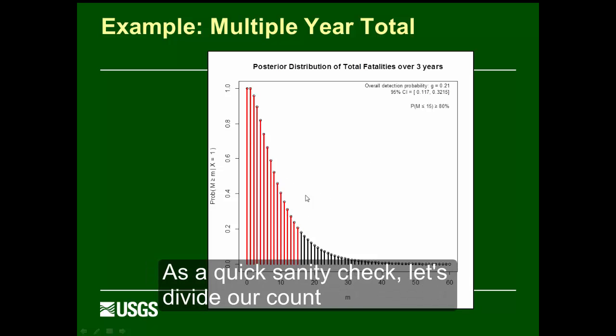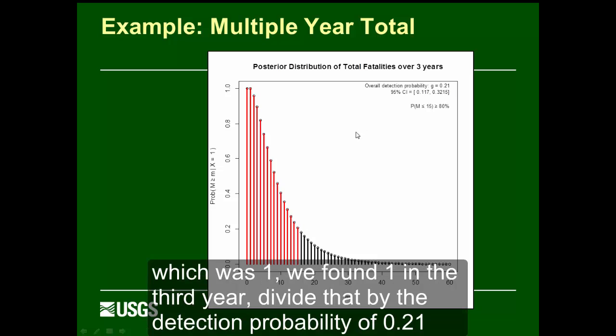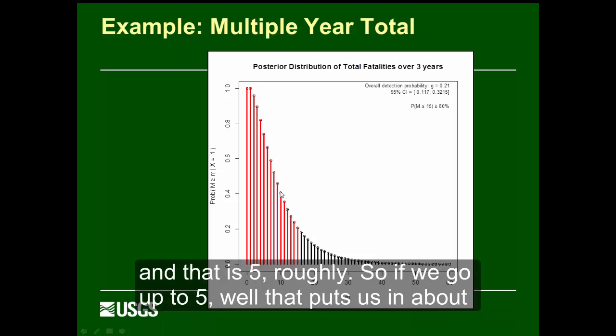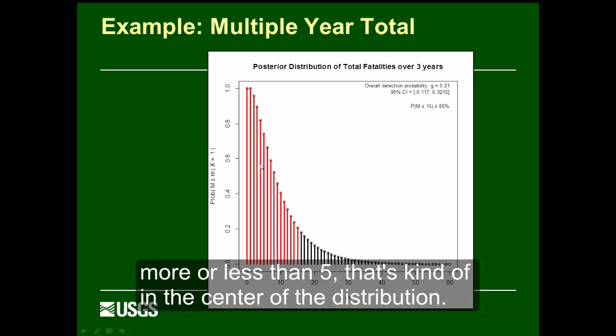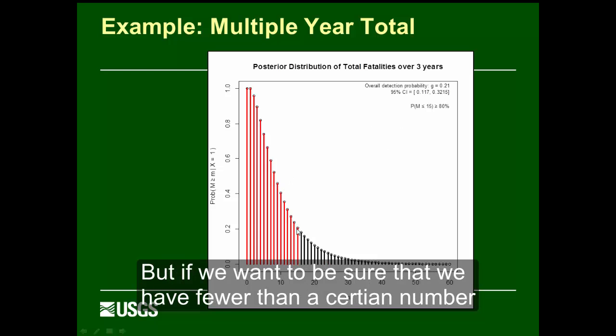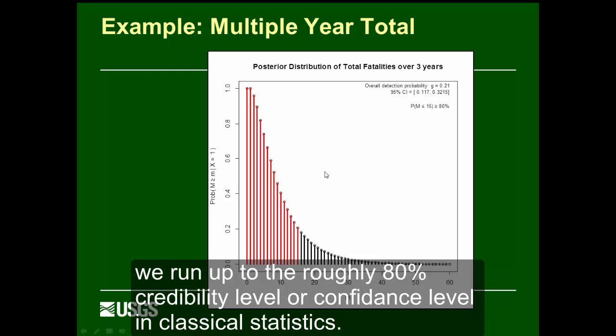As a quick sanity check, let's divide our count, which was 1, we found 1 in the third year, divide that by the detection probability of 0.21, and that is 5 roughly. So if we go up to 5, well, that puts us in about the 50-60% zone. So there's a reasonable chance that we have more or less than 5. That's kind of in the center of the distribution. But if we want to be sure that we have fewer than a certain number, we run up to roughly 80% credibility level, or confidence level in classical statistics.